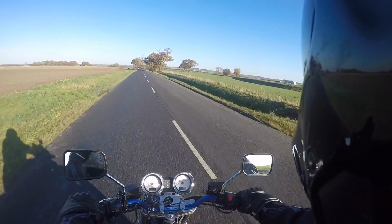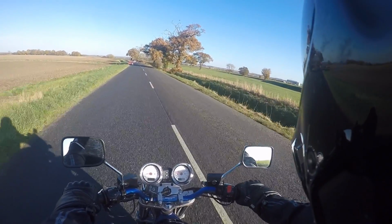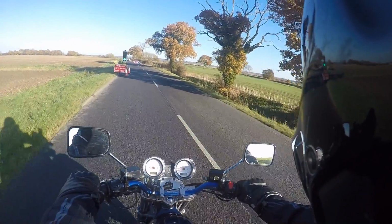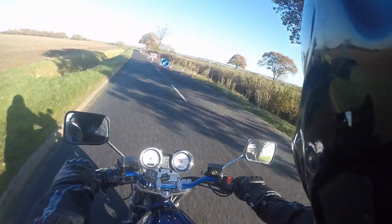As I say, this road's beautiful in the summer. At sensible speeds, of course. I don't see the point in putting yourself in a dike at this time of year just for the hell of it.